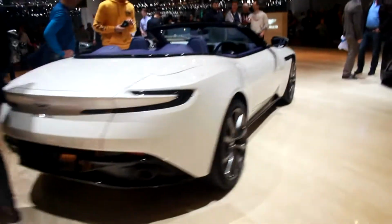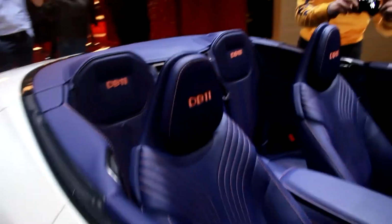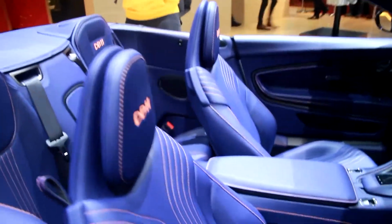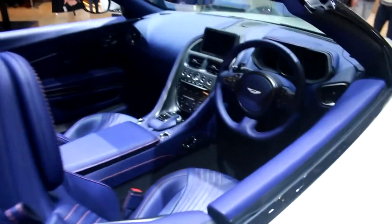Got a really nice DB11 Volante here, finished in a lovely white with a bright blue leather interior obviously, with lovely orange stitching and yeah, stitching on the headrest and stitching throughout the rest of the interior. Very nice, almost purple interior really. In person it comes across very different.